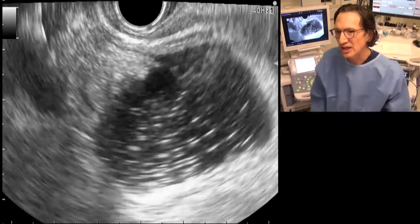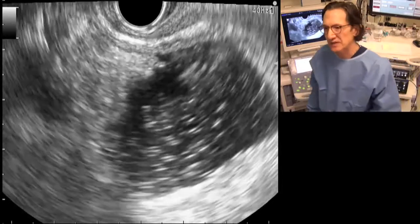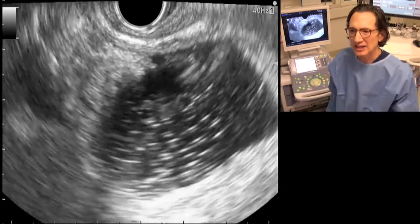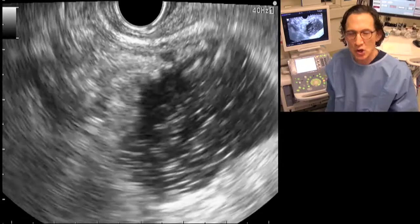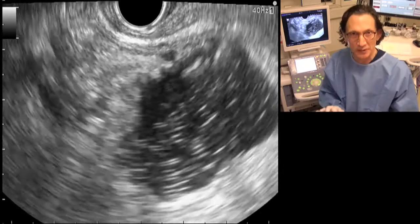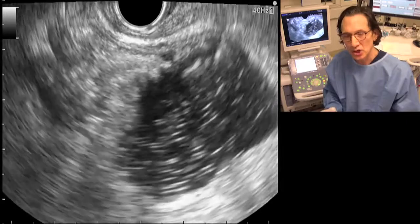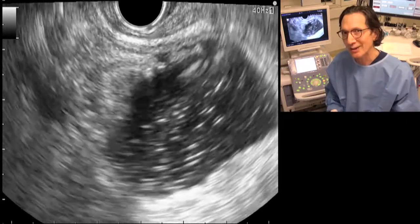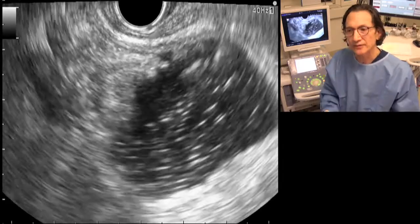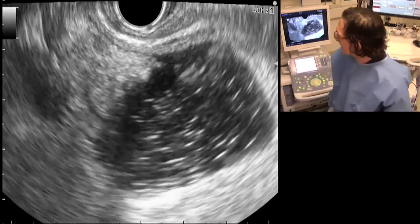Now, the question is, what size stent should we use? There are 2 sizes, 10 and 15. I think we could use a 15 here, because in this case we have a lot of debris and stones. Part of our goal is not just the drainage of fluid, but really to clear the gallbladder of this debris and the stones. So we would rather have a larger diameter stent. We've got a large enough target for a 15, so we'll open up a 15.